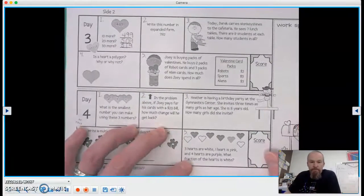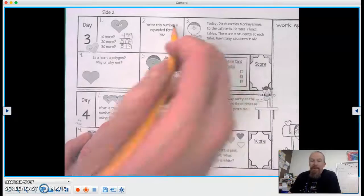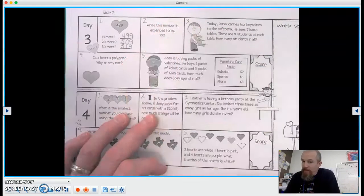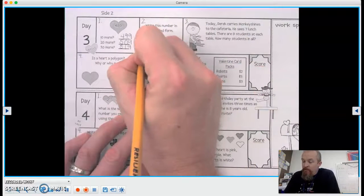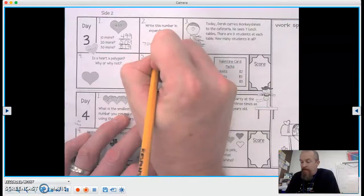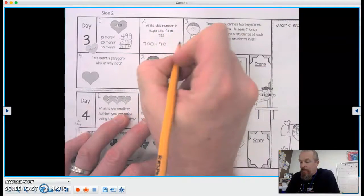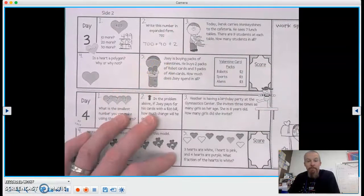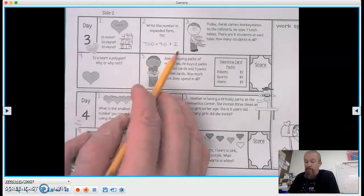Okay, number 2. Write this number in expanded form. So we're going to roll it out into the 3 different place values. So the 7 really means 700. And then the 9 is really 90. And then the 2 is 2. So 700 plus 90 plus 2 is 792.